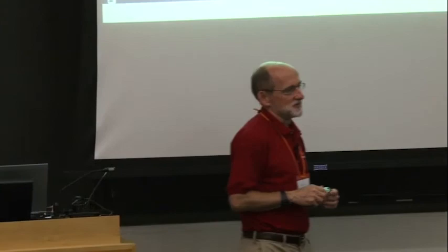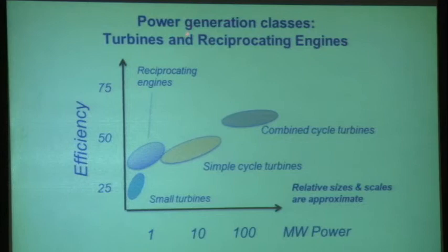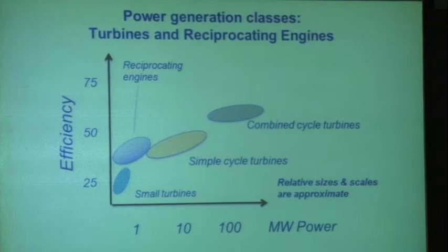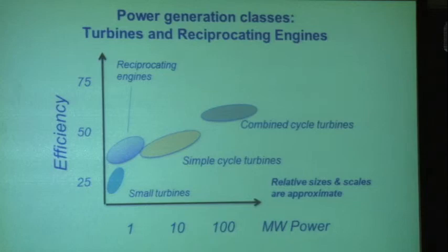This is a notional plot. The numbers are just qualitative. There are actual plots like this, but I couldn't find one that's in the public domain. So let's take a look at power generation classes, efficiency versus megawatts of power output. It turns out, if you build a small turbine, like some of these turbines for distributed generation applications, less than a megawatt, some down at like 100 kilowatts, they have terrible efficiency, because there's so much surface to volume loss with a device that size.